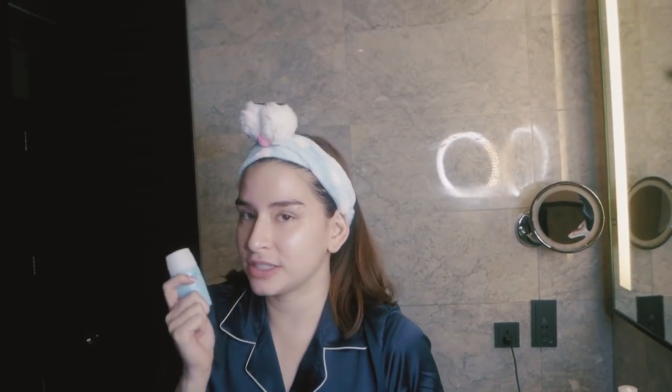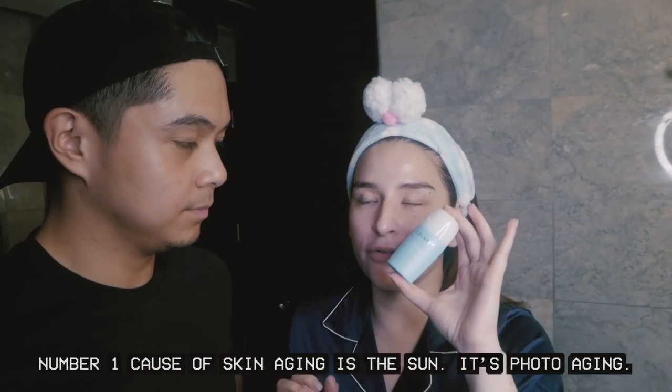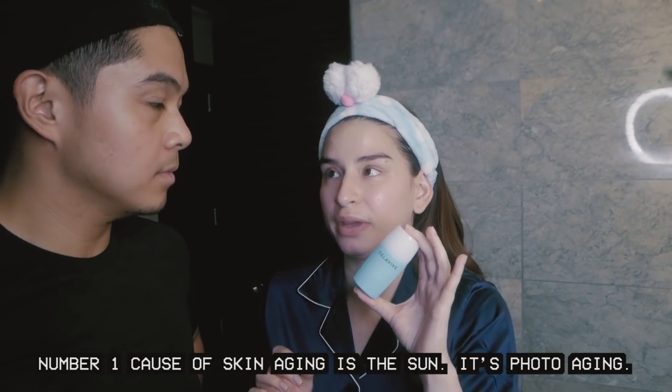Sunscreen, sunscreen, sunscreen. It is really very important. You have to make sure that you wear sunscreen every day and not just when you go to the beach. The number one cause of skin aging is the sun. It's photoaging, and it damages the skin.